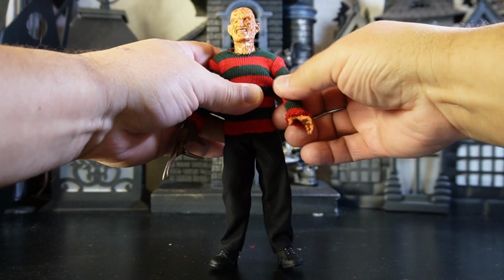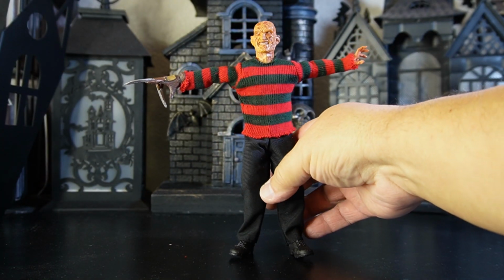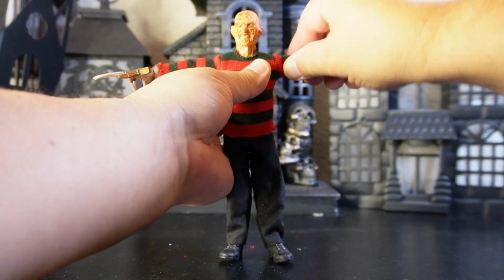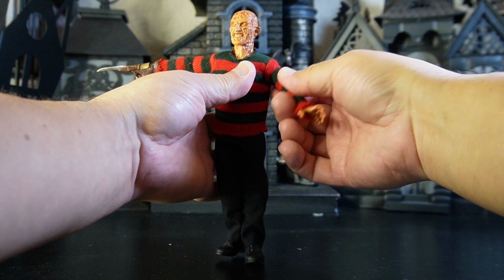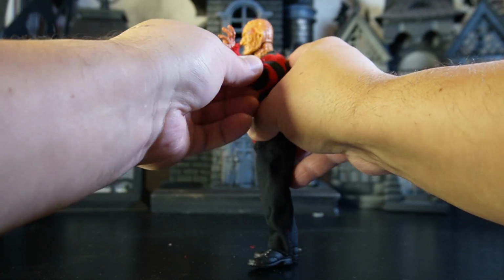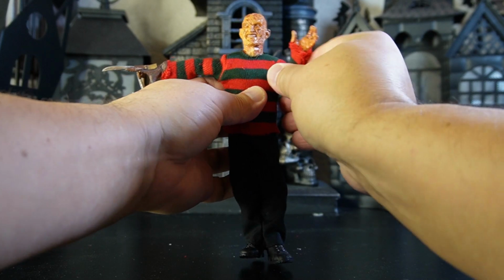Arms will go up and around. They do hit 90 very well. So there you go. His legs will hit 90 also. Can you imagine with them arm extenders from part one, how freaking crazy this thing would look? Yeah, it looks freaking nuts. He does have a bicep swivel, and he is on a single elbow joint right here at the elbow, but yet he has swivel also at that joint.